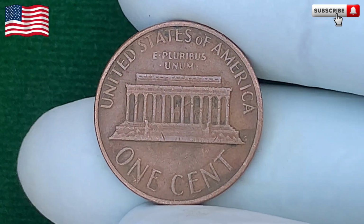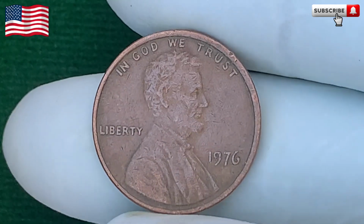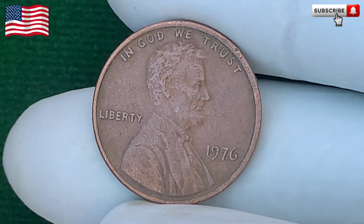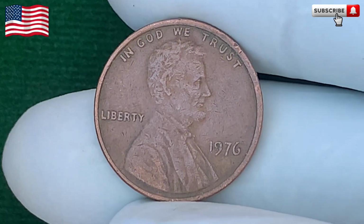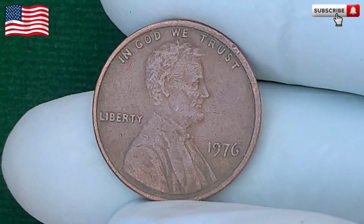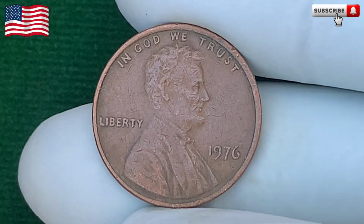The Lincoln penny has long been a favorite among collectors, with its rich history and symbolic connection to one of the greatest U.S. presidents, Abraham Lincoln. First minted in 1909 to mark Lincoln's 100th birthday, the coin has seen many changes over the years, but it has remained a mainstay in American currency.